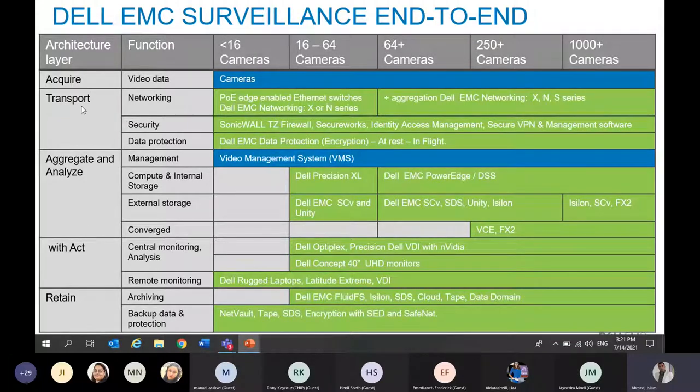So you can find here all the architecture layers: acquire, transport, aggregate, act, and retain. And here are sub-layers, for example, under transport: networking, security, and data protection; under aggregate: analyze, management, computing, storage, external storage, and converged storage; and here, act, central monitoring, and so on. With all the architecture layers and the function of each layer, you can find the right product that can serve different sizes of project.